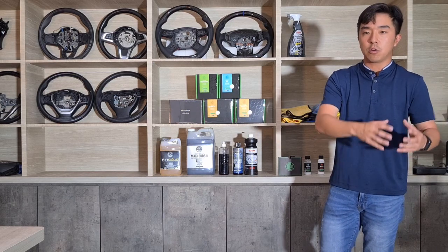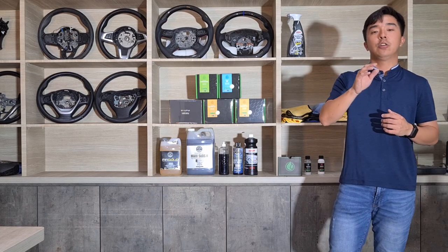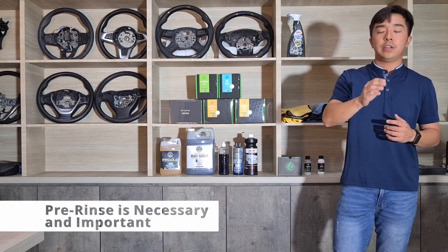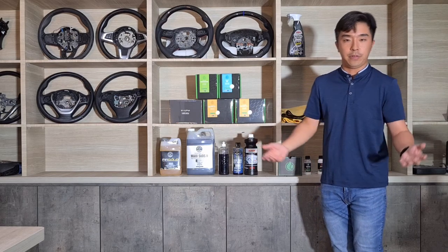Now, taking this into context, we believe, as detailers, to our knowledge, that PreGreens is actually not only necessary, it's actually very important when you're washing a car in Singapore. Now, let's talk about the PreGreens process.